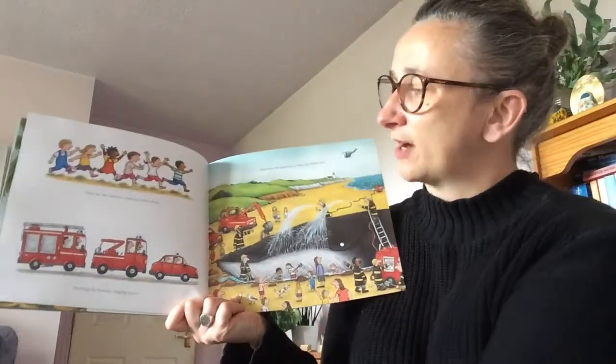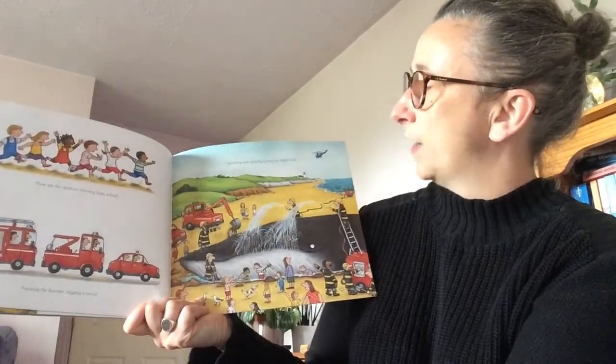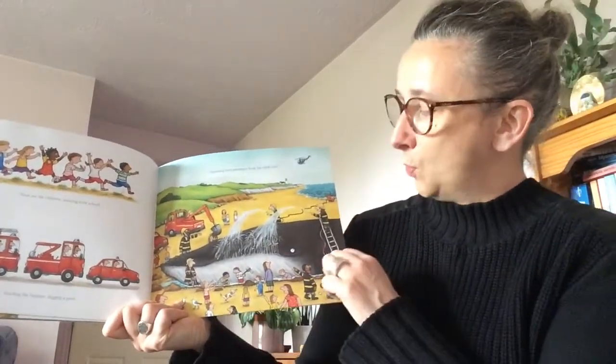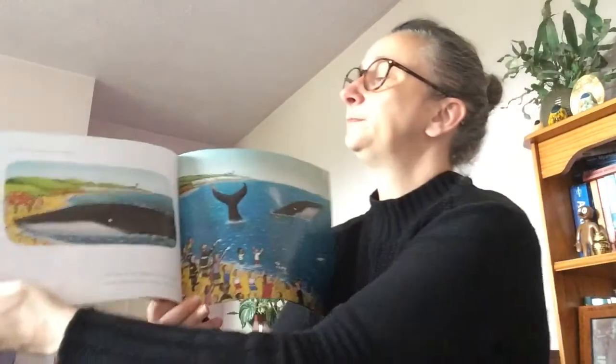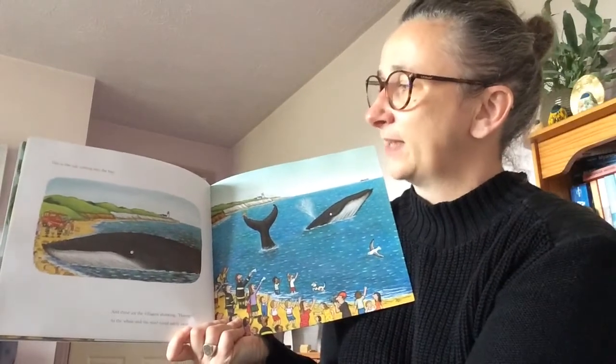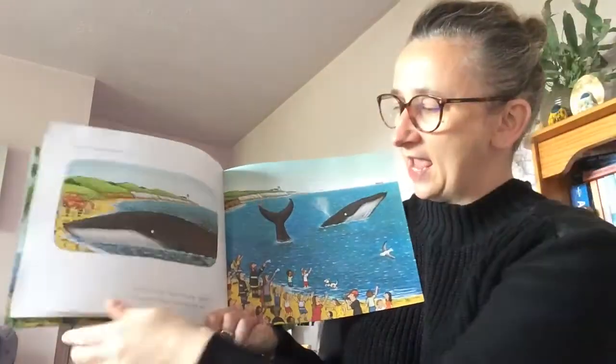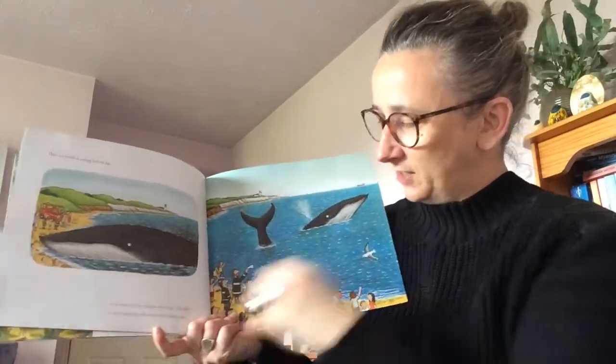These are the children running from school, fetching the fireman, digging a pool, squirting and spraying to keep the whale cool. This is the tide coming into the bay, and these are the villagers shouting "Hooray!" as the whale and the snail travel safely away.